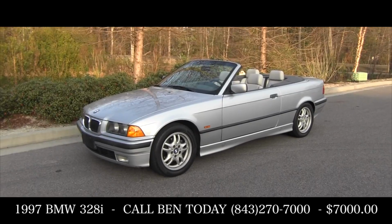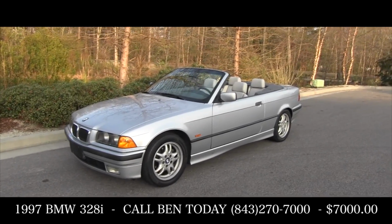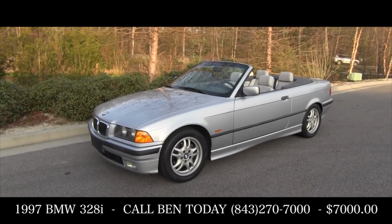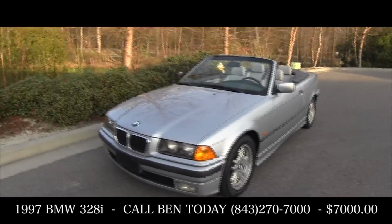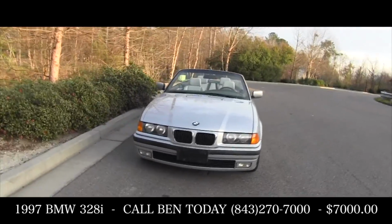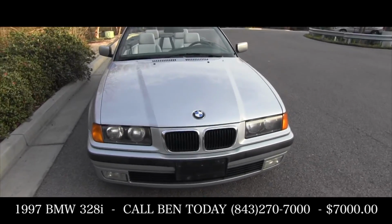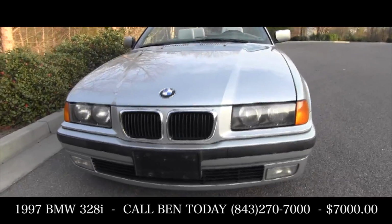Hello everybody, today we are looking at an absolutely beautiful vehicle here. It's a 1997 BMW 328i. I want you to take a look at this pristine vehicle, folks, because it's actually stunning, a beautiful car. You will not find a lot of vehicles like this in such great shape out on the road today. Let me tell you, this one right here could be yours, right there in your driveway or in your garage at your house. Absolutely beautiful.